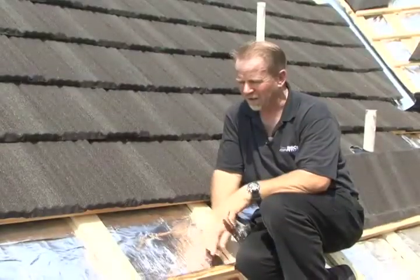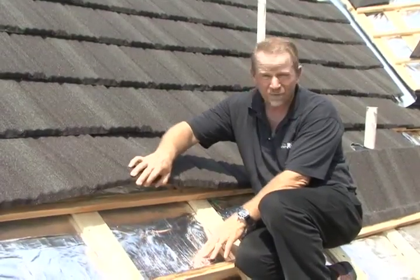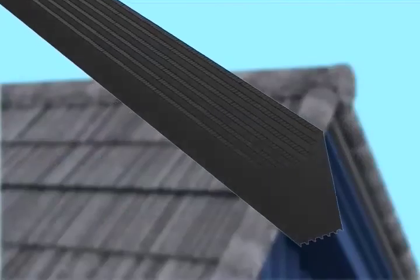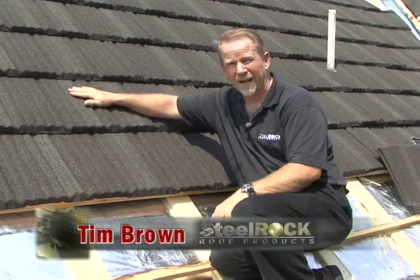The SteelRock roof installed on a batten grid system like in this manner, you end up with a 2-inch dead air space. The beauty of that is the airspace is between the old roof and the new roof, allowing the air to move up the roof, out a ridge vent system, which will substantially reduce your energy costs. Another unique characteristic of a SteelRock roof installed on a batten system is it's actually laid from the top down.